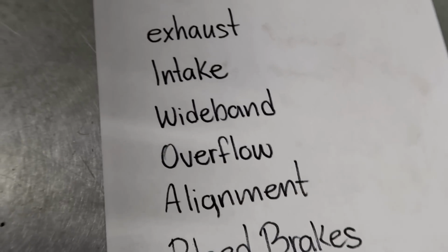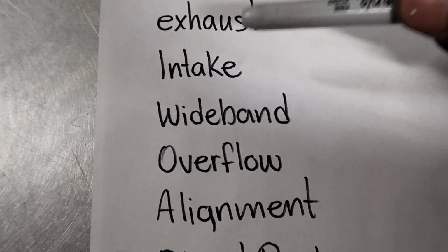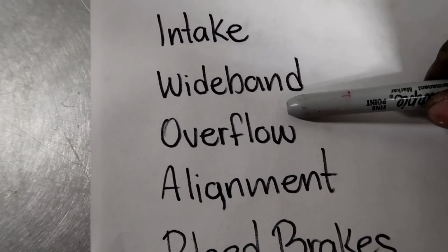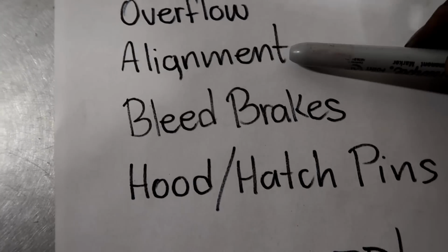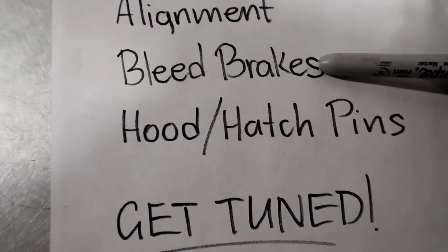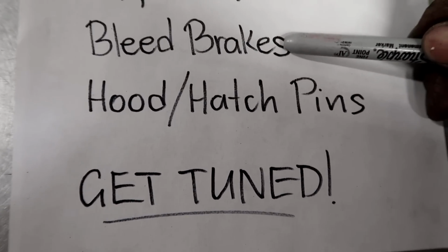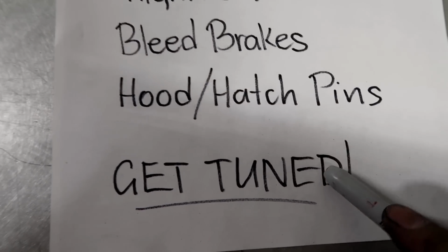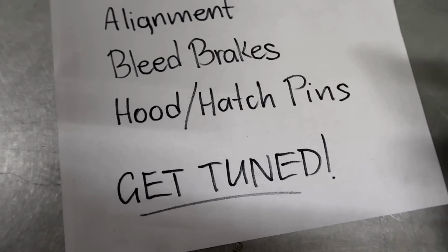This is a list of things that we need to get completed before we can have the car tuned, basically. Gotta get the exhaust built, the intake, gotta install the wideband, gotta install our little overflow tank right here still. I wanna get the car down and get an alignment. Bleed the brakes because they're still kind of spongy, and the hood and the hatch need pins. And then after all that's done, take it down and get it tuned.